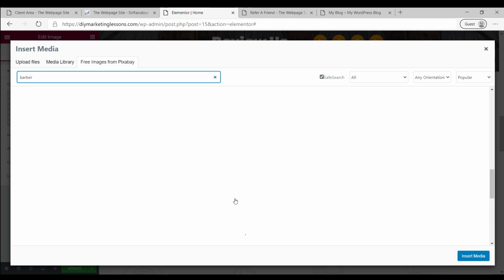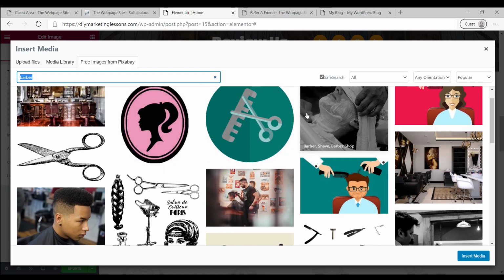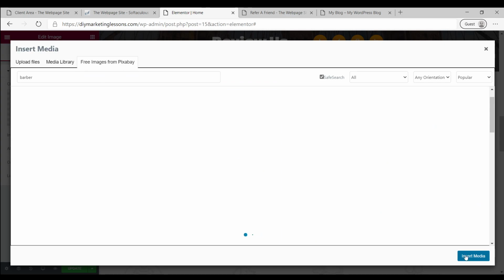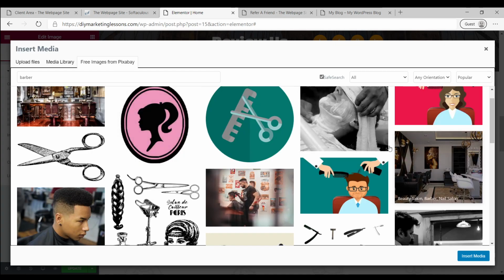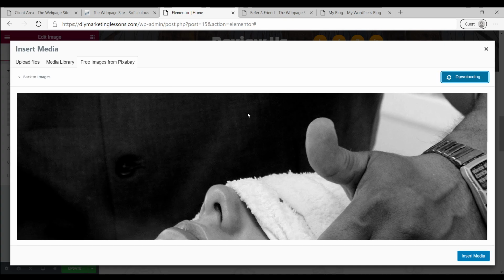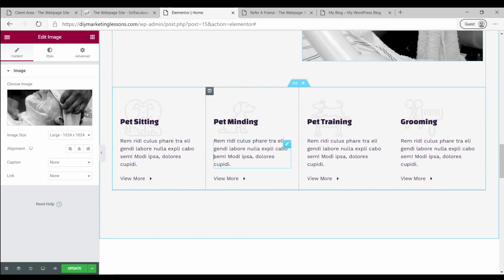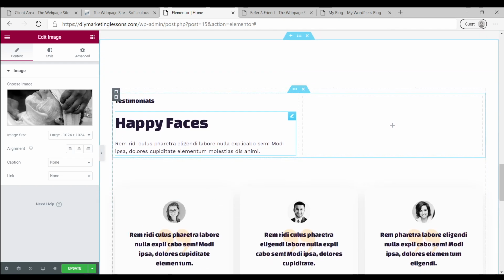Really, really good stuff. All right, so let's choose this guy. That's just the first thing that came up. And then after it comes up, what we're going to do is go ahead and do that installation again. So let's click on it again, save and insert. And then this section, we can go ahead and get rid of that. I don't think that's necessary.